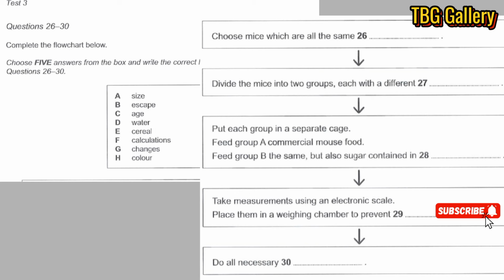Then each group would go into a separate cage and one group, let's call them group A, would be the control group. So they'd just have ordinary mouse food. I suppose you can buy that? Yes, it comes in dry pellets. And the other group would have the same as the first group, but they'd also have the extra sugar. Would you just give them straight sugar? It might be better to give them something like cereal with it.